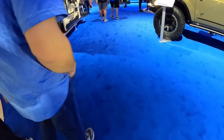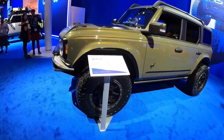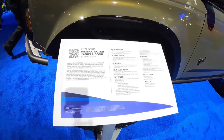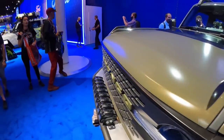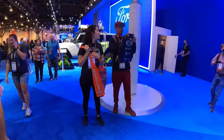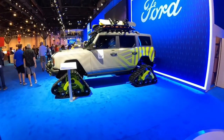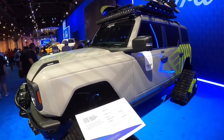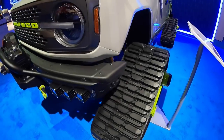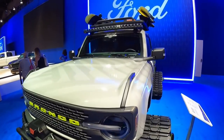This one here is in kind of a green that's really in fashion right now. A four-door Bronco. Let's see what this one's called. This is the Outer Banks four-door. Yes. And here we go. We got one with tracks on it. I was going to do that to my side-by-side, but I never got around to it. It's very expensive, but that is so cool. It should be able to go anywhere. A lot of the better tracks are made to use winter and summer. But yeah, that one's all decked out, ready to go.